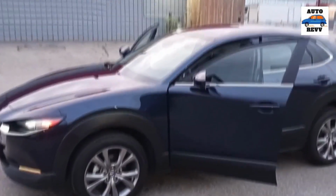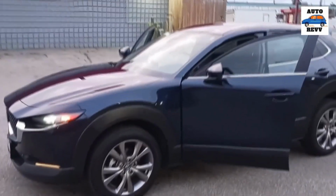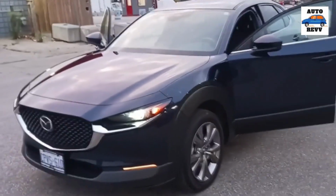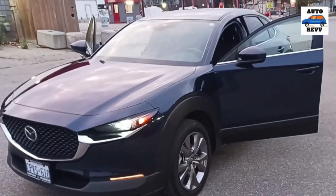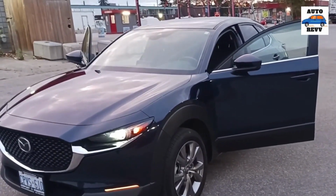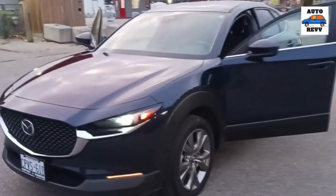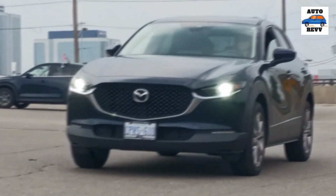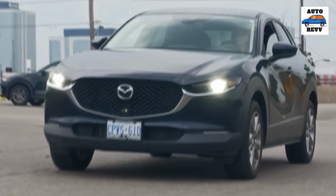For the CX-30 with the turbocharged engine, those EPA estimates change to 22 mpg city, 30 mpg highway, and 25 mpg combined. On our 75 mph highway fuel economy test route, our CX-30 premium test vehicle managed to exactly match its EPA rating of 31 mpg.